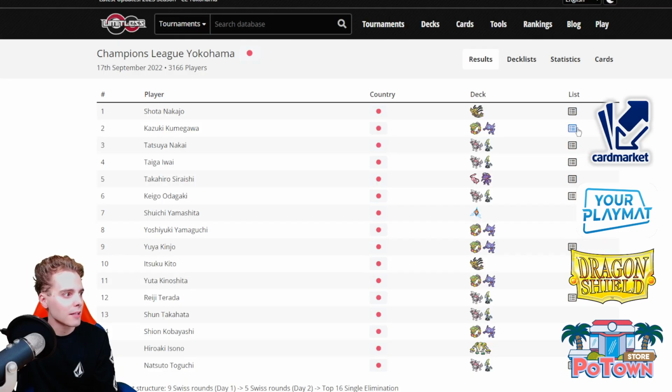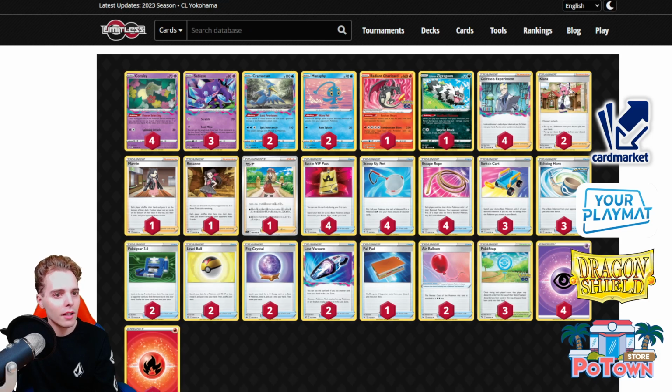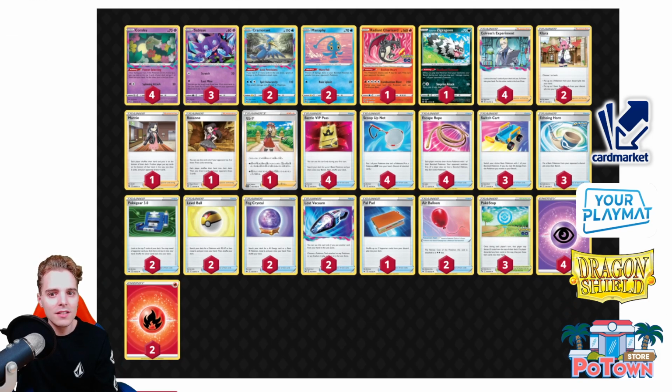Let's check out the second place of Yakuza Kumakawa, if I'm pronouncing that correctly. What do we see here? Ew, look at this. This is actually some sort of a Lost Zone box with 3 copies of Sableye. They really want to be digging through the deck. They're playing Switch cards. They're playing 4 Escape Rope. They are actually playing 4 Scoop Up Net as well.